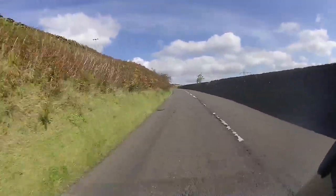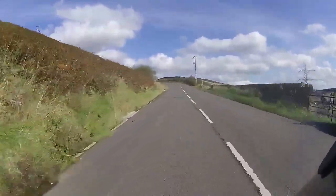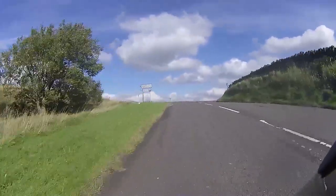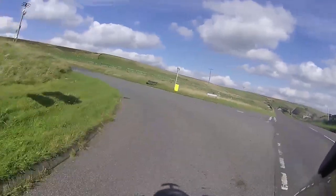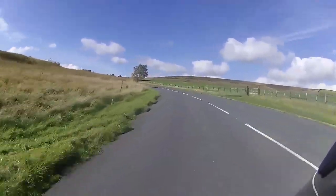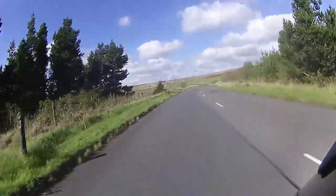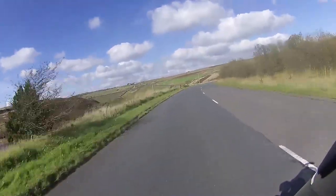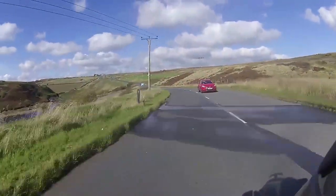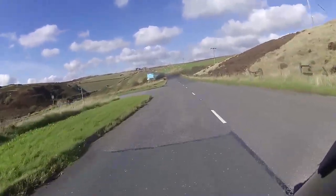Now I'm just going to take a left turn up here and go down to a reservoir, and have a look at that and take a few pickies. Winscar Reservoir. Let's have a look. Now then, where's the turn in for the reservoir? Don't want to miss it, it's down there. I think there's a decent car park at the bottom.